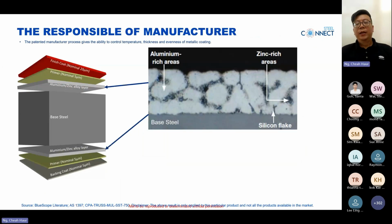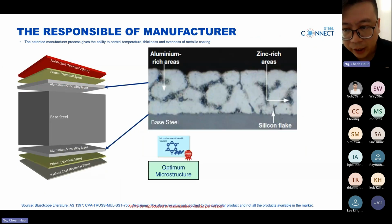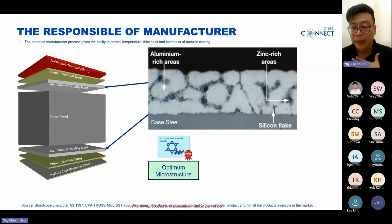So coming to here, maybe some of you may ask, okay, if I choose aluminum zinc-coated product, as suggested by me in the previous slide, right? How can I find the best manufacturer who can produce the best quality aluminum zinc product? Actually, I don't think we can find the best manufacturer, but we can look for the responsible manufacturer who takes care of the production and commits to the quality they promise to the customer.